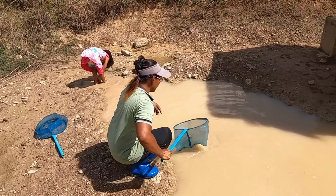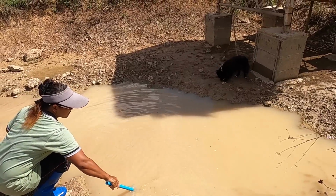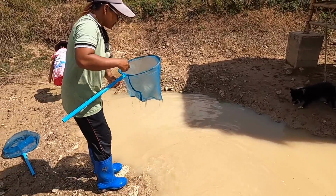Bebo's happy. She's given all the shrimp from Kaimuk.